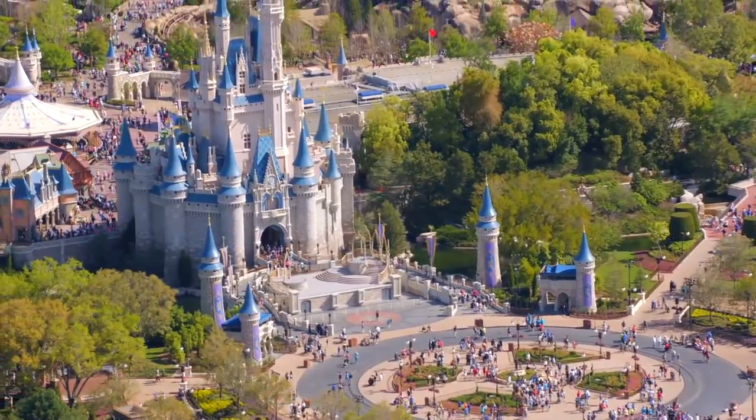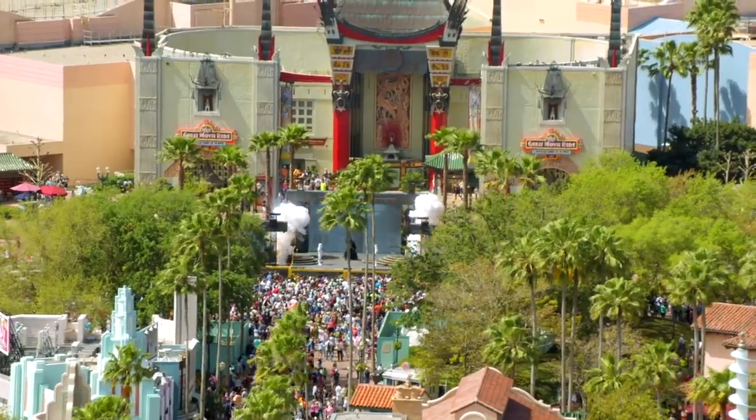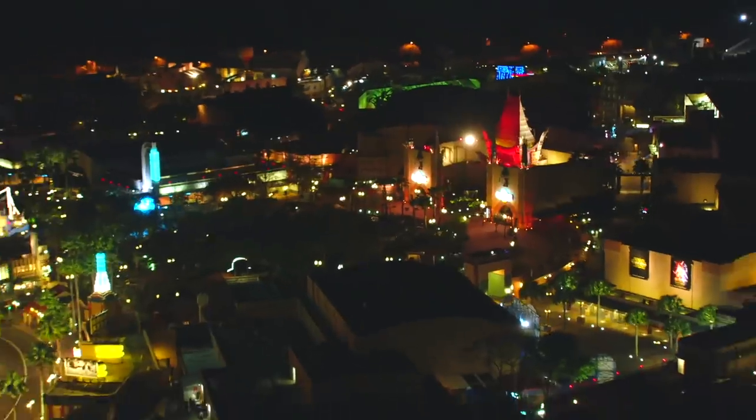All who come to this happy place, welcome. Now I'm the king of the swingers. Our largest expansion ever. We're not just building one of these, we're building two.